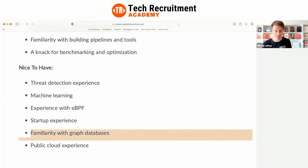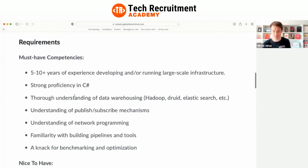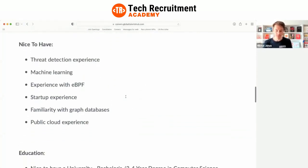Familiarity with graph databases. I guess it comes with big data. Graph databases are not like relational databases. They are completely different. You may know that relational databases are the most popular databases that have been here for a long time, but they have certain limits. Graph databases are supposed to overcome those limits. So instead of just storing the data in a table or a set of tables, the data are connected with each other like a chain. You can imagine it like a spider web, instead of tables.